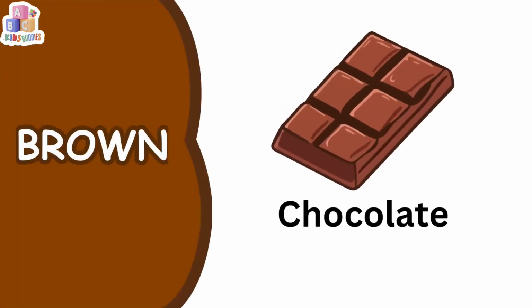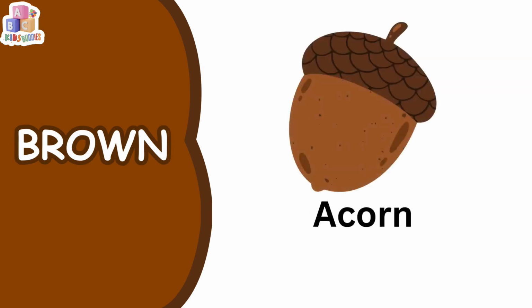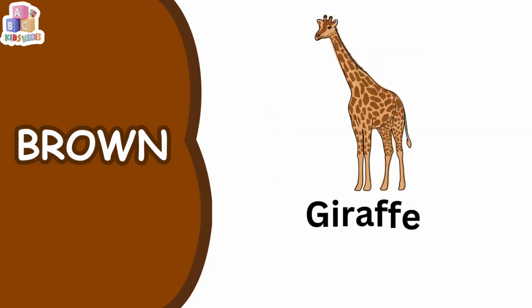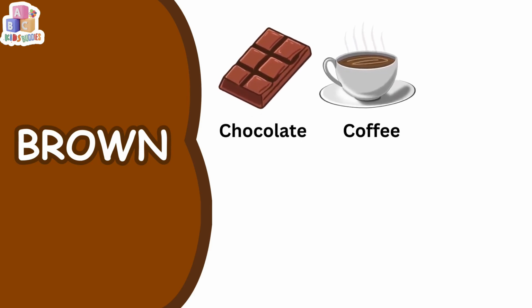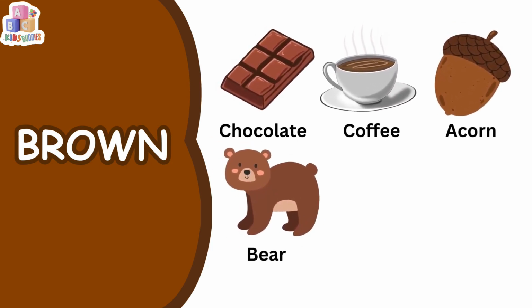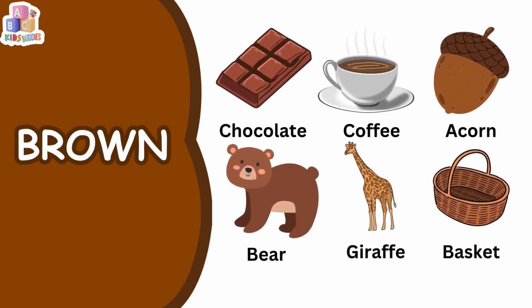Brown. Chocolate is brown. Coffee is brown. Acorn is brown. Bear is brown. Giraffe is brown. Basket is brown. Brown chocolate. Brown coffee. Brown acorn. Brown bear. Brown giraffe. Brown basket.